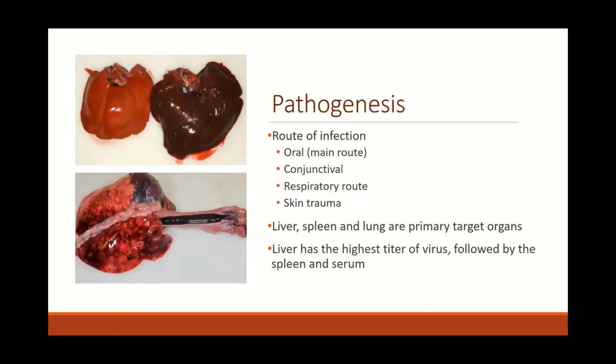Here you can see a normal liver on the right and an affected liver on the left. Also, they'll have pulmonary edema and congestion. The main route of infection is through the oral route. So it is important that rabbit owners be careful on their sources of hay and other feed sources that they're giving to their rabbits.